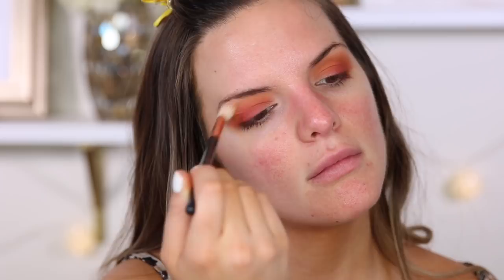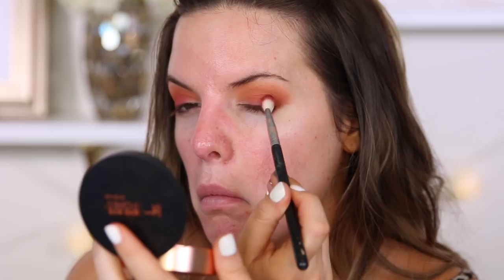Okay, I'm going to take a really deep kind of purple brown in the palette and just work this right here. I'm not obsessed. Oh no. I thought I was gonna really like this palette. I was swatching it the other day and it looked so good, but right now it's just not working for me. I'm gonna take this MAC 242 brush.